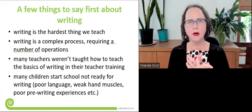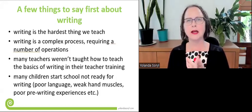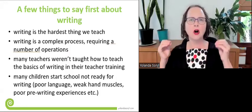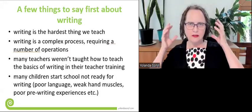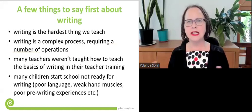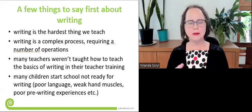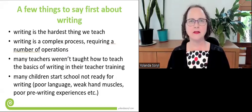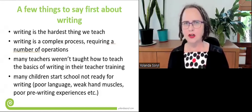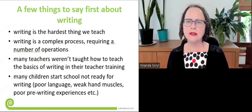You've got to be able to compose. A lot of students don't know what to write about. You've got to be able to come up with a sentence. A lot of children find that very challenging. You've got to hold the sentence. You've got to hold and remember what it is you want to write about. You've got to be able to hold a pencil. Some tamariki don't have the muscle strength. You've got to be able to finger space, go from left to right. You've got to be able to spell. You've got to be able to form letters. There's a lot going on. So it's a very complex process.